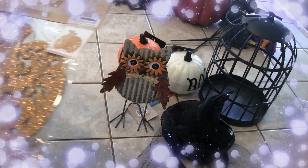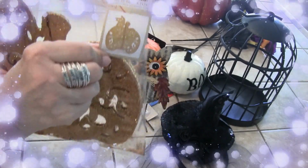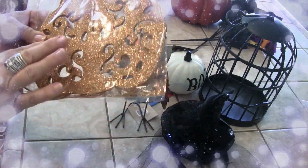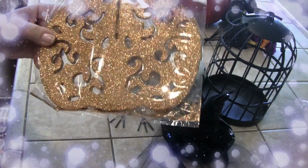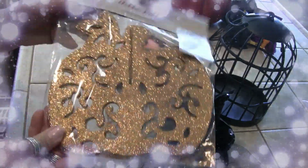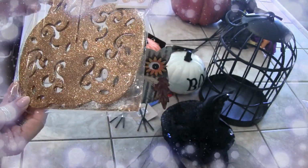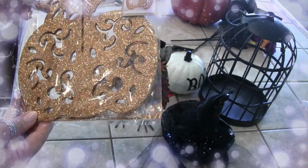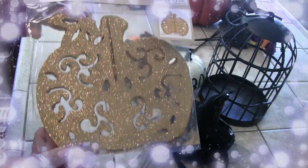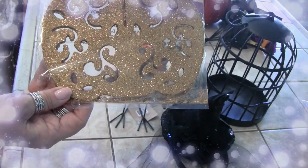Then they had the pumpkins where they interlock so they make it more dimensional, and I'm going to completely make this different because I think I have another one. I'm almost positive I have another one, and so I'll be using those for decor, but they'll probably be decor for fall. I'm not sure yet. I might do one for Halloween, one for fall. I'm not sure.